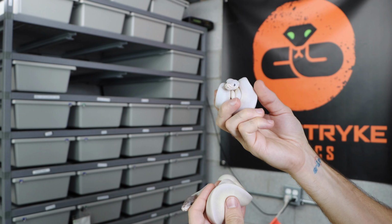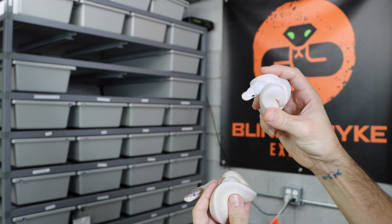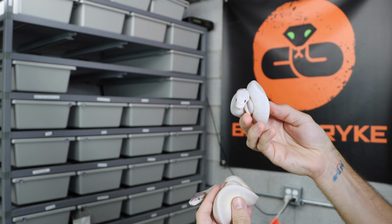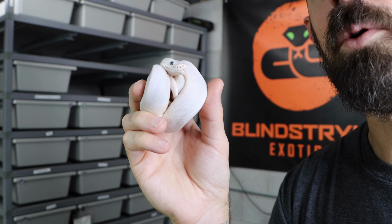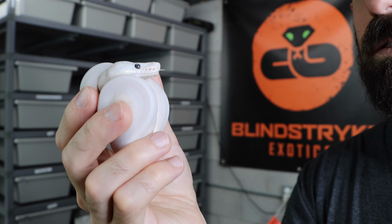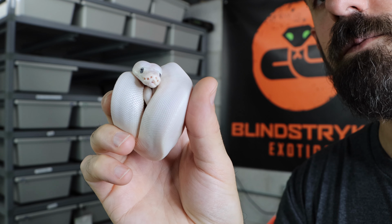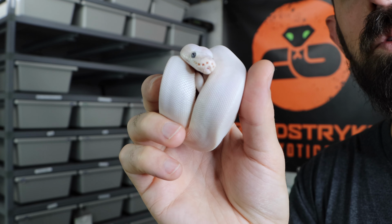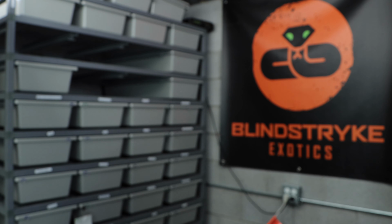And this one is, I'm assuming, a Mojave Lesser. It is all white, and some of the other ones have a little bit more pattern on it, but typically this is what you're getting when you're getting a Blue Eyed Lucy. It's a Mojave Lesser. It's an all white snake with little pretty blue eyes. And this is your prototypical Blue Eyed Lucy baby.